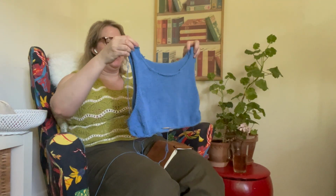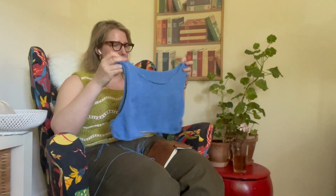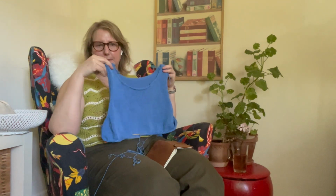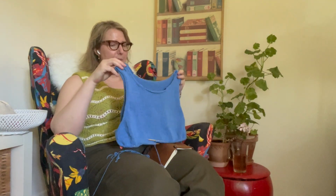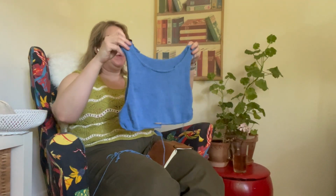Sorry, I'm mixing up the pattern and the testing process, but I think that's okay because they do kind of go together now that I think about it, because the pattern has changed. We're on version 4 now, so things have gotten clearer. So yeah, I'm really happy with this pattern.